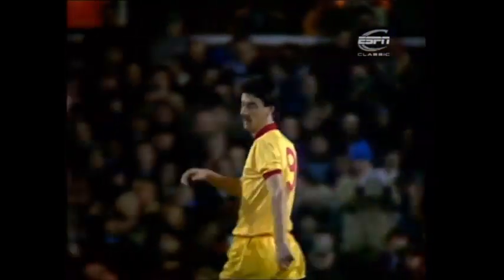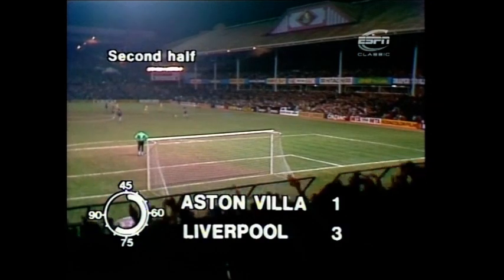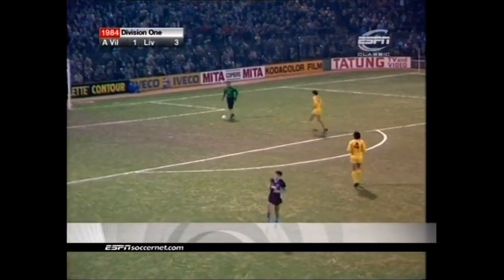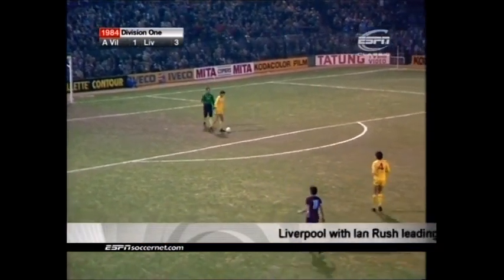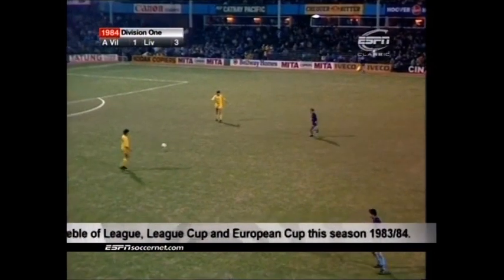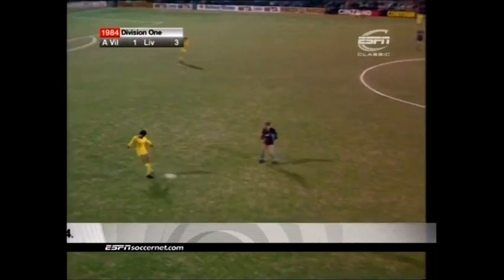This is number 27 this season for Ian Rush, and with 9 minutes to go, it makes the score Aston Villa 1, Liverpool 3, and surely emphasises Liverpool's superiority in this match, and indeed in the First Division table. Well, he surely is the most consistent First Division goal scorer in the short time he's had in that division since Jimmy Greaves. His output is astounding.